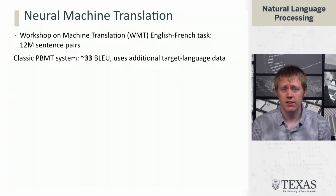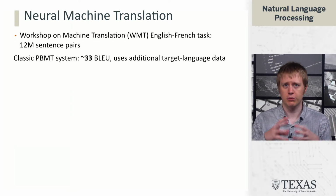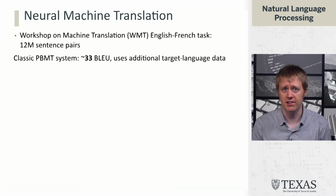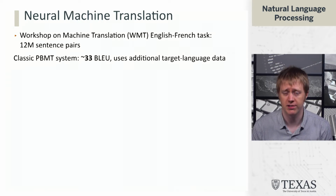just developed here. So there's an annual workshop, or now a conference, called WMT, or the Workshop on Machine Translation, which has some data on English-French translation. And this is a fairly large amount of data, 12 million sentence pairs. And the classic phrase-based machine translation systems get around 33 BLEU on this task. And so this task is translating into French. So it's the opposite direction of what we've seen so far.